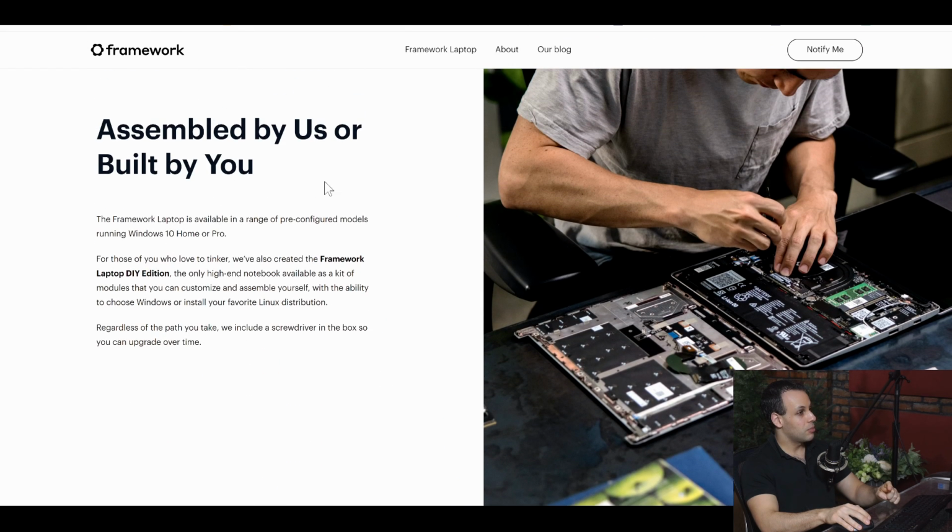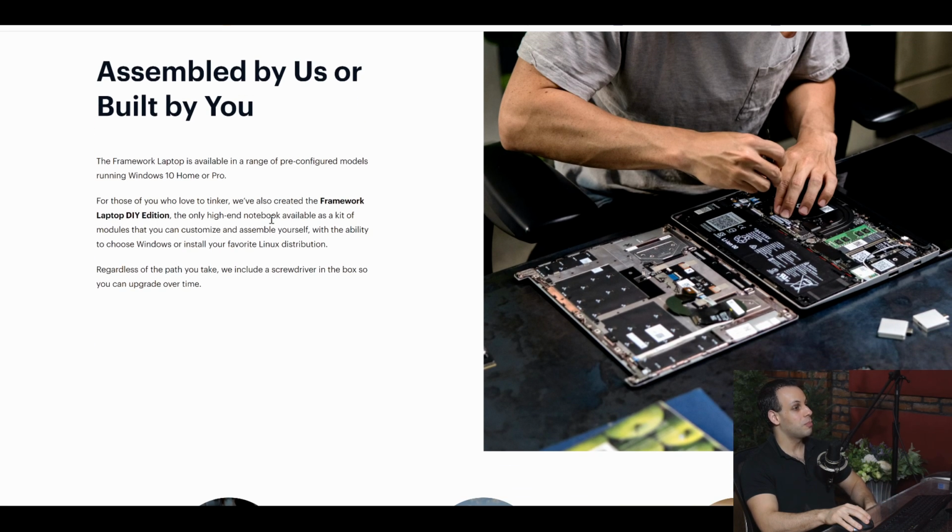It says, "Assembled by us or built by you. The Framework laptop is available in a range of pre-configured models running Windows 10 Home or Pro. For those of you who love to tinker, we've also created the Framework Laptop Do-It-Yourself Edition, the only high-end notebook available as a kit of modules that you can customize and assemble yourself with the ability to choose Windows or install your favorite Linux distribution. Regardless of the path you take, we include a screwdriver in the box you can upgrade over time." This is cool. I think it's awesome.